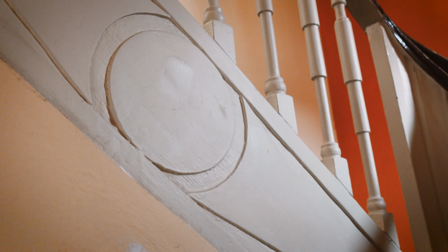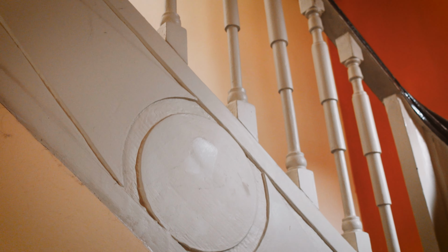Alright, so may I introduce you to the authentic historic staircase. The staircase is actually from the 18th century and it's completely creaky and crooked, and I love it. What I don't love though is that someone painted it this beautiful brown color, again probably in an attempt to disguise that there is beautiful authentic wood underneath.